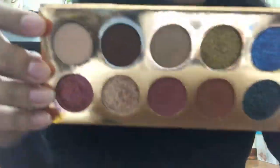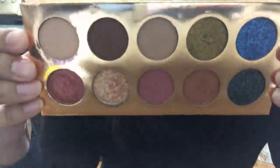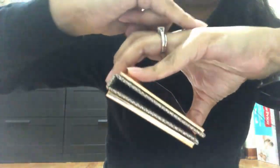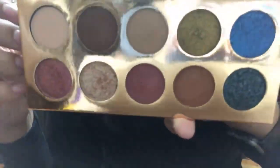Three people watching now. Hello, welcome to this random live video at 1 a.m. So this is what the inside looks like. Super sparkly. The shades are really smooth. Blue. Really pretty. Yeah, like I said, I do recommend this a lot. It's really pretty and really good.